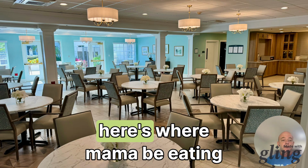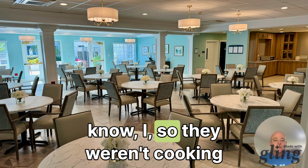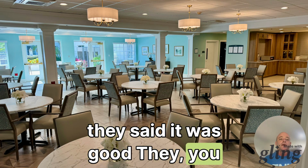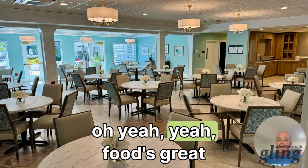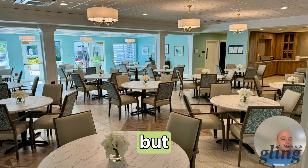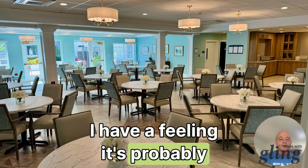So here's the dining room. Here's where mom would be eating. They weren't open yet, so they weren't cooking food. I couldn't smell anything or get to tasting. They said it was good. They didn't really have a menu, but they said, "Oh yeah, food's great here." So according to the people who work there, the food is great. I can't vouch for the food, but I have a feeling it's probably not too bad.